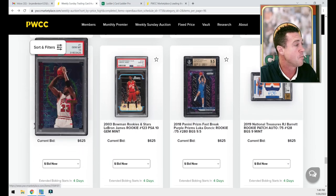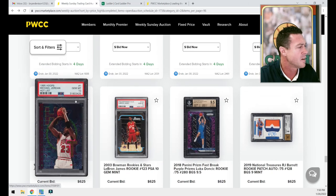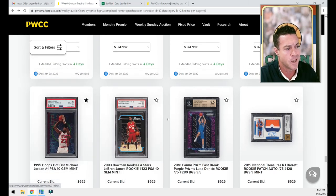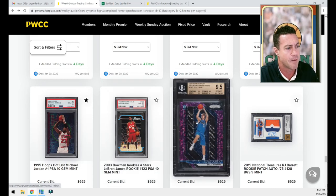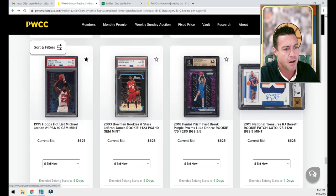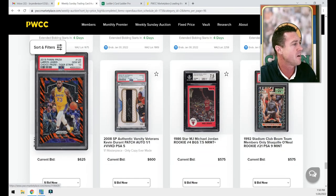That's going to be a pretty low pop card. I just sent some of those in to PSA, and grading a 10 is going to be difficult. LeBron Rookies and Stars 10. We just talked about this, I think, on the recap last week. Luka Fast Break Purple. Another RJ Barrett National Treasures horizontal RPA, number to 75, BGS 9.5, BGS 9.